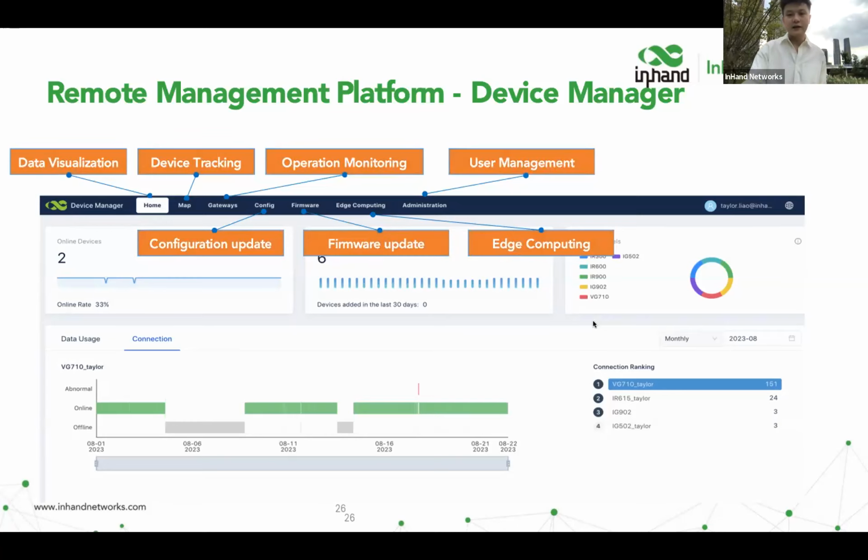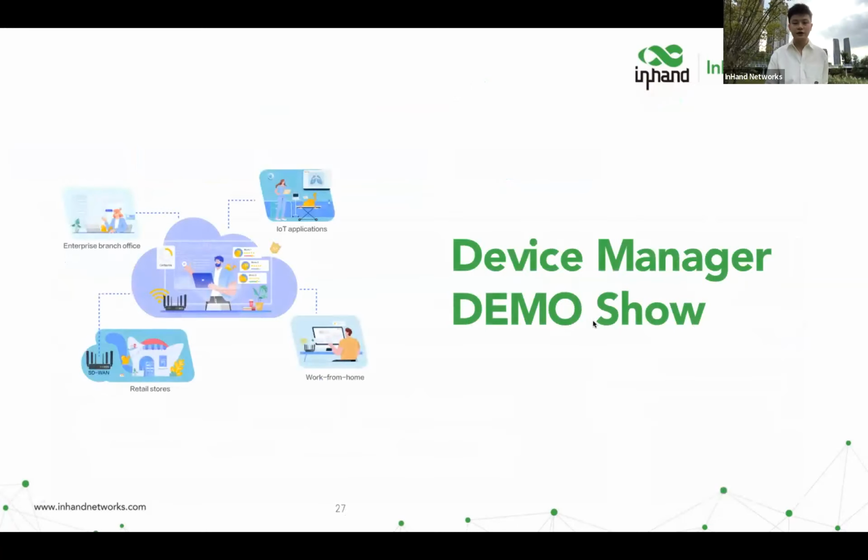So I will then hand it over to Zihao to let him introduce this device manager cloud platform and how to manage from it. So Zihao, please, I will switch to you again.